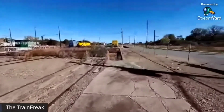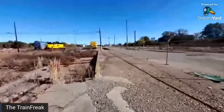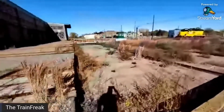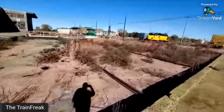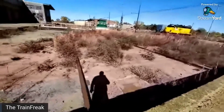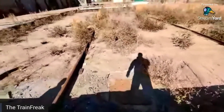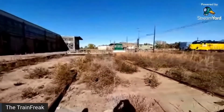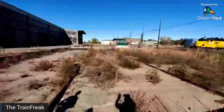So here's something pretty cool. A lot of y'all have modeled turntables. What about a slide transfer table? As you can tell, this thing's not used very often. That's why there's a lot of growth. And they would have water pumped out there. This is called a slide transfer table. So it's like a turntable, but it doesn't spin. It slides back and forth.